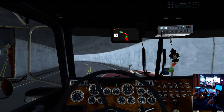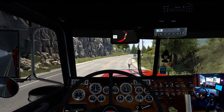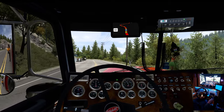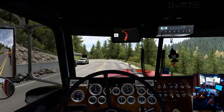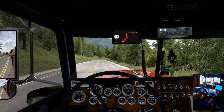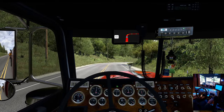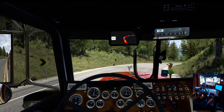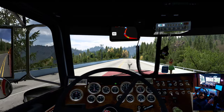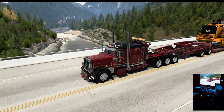Very cool. Been a long time since I've been on this highway in real life. Went to the Abbotsford Air Show. Nope. Took the Coquihalla Highway on that one. Boy, it would be a long time ago. About it, how long ago it was. It's scary. I'm not gonna say. There's a nice view out there.